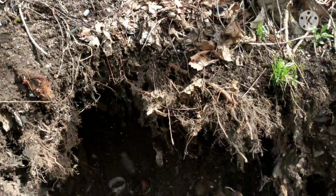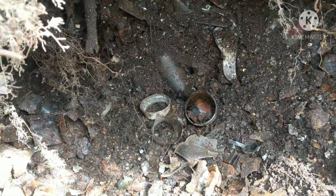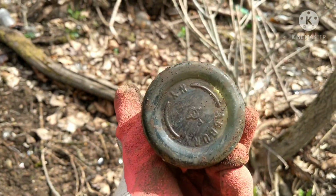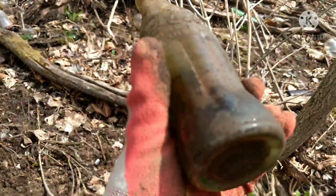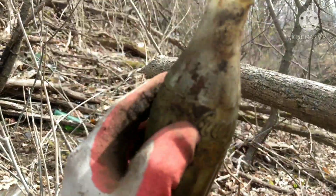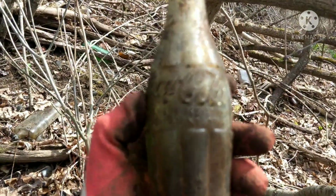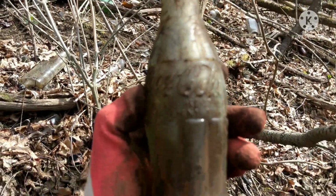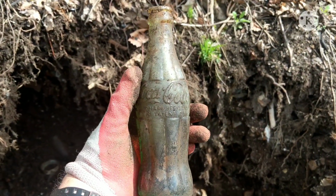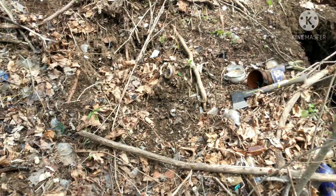Hey guys, I'm back. Been digging quite a bit back there. I've got 3 marbles so far, and I just found a nice Coke. It's a Pat D from Auburn, New York. Nice blue aqua. Looks in good shape. I don't think there's any chips or cracks. So yeah, first decent bottle. A lot of broken ones. Let's keep digging.